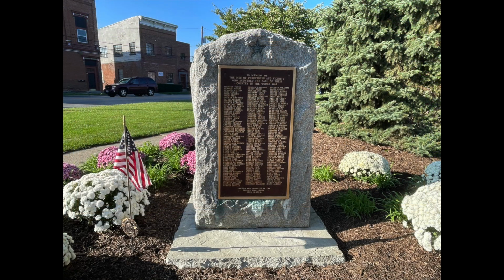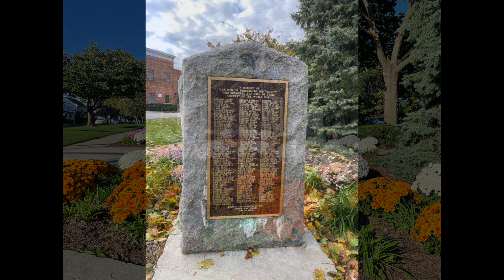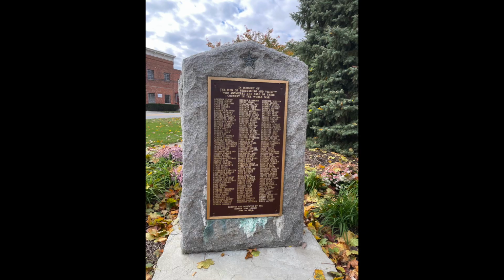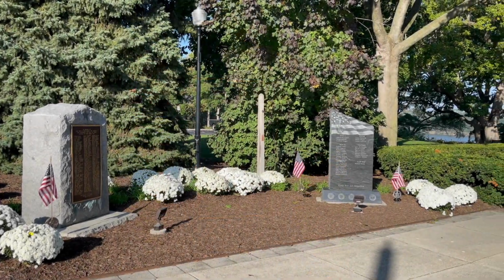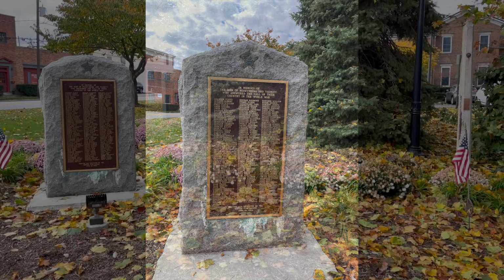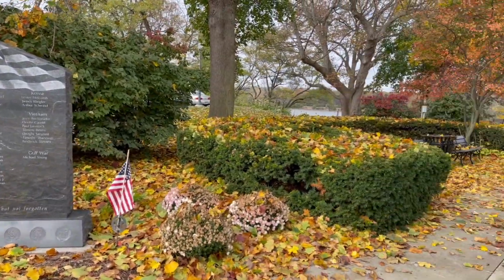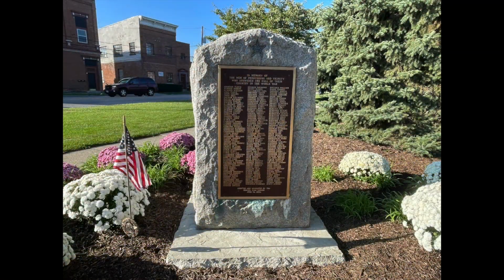Next up is item number 7 on my list, a World War I memorial. The memorial is a 3-foot-high stone inlaid with a bronze plaque bearing the names of the men of Perrysburg and vicinity who answered the call of their country in the World War. I'm assuming they're referring to World War I because it was erected and dedicated by the Service Star Legion in 1934. World War II had not happened yet.